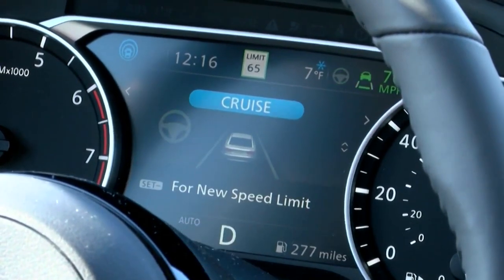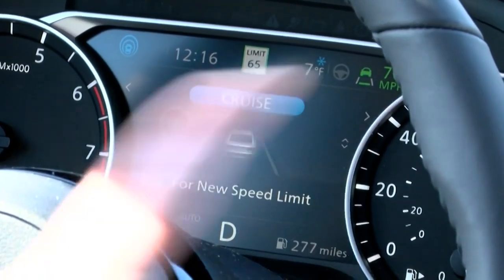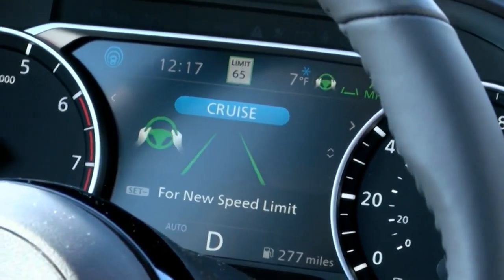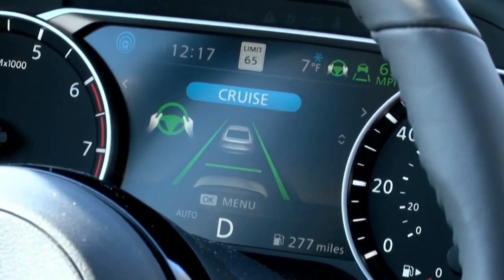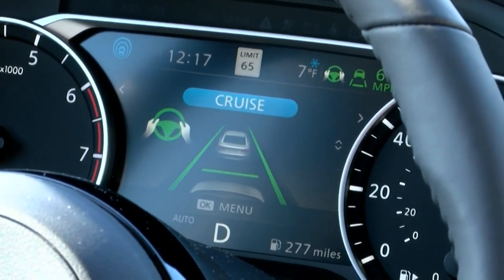Crazy. So it saw the speed limit sign for 65. It asked me if there's a new speed limit. So I'm going to click down, and it automatically went down to the new speed limit. You can make that a manual adjustment or an automatic adjustment. So that way you don't get a speeding ticket. And that's important. It is.